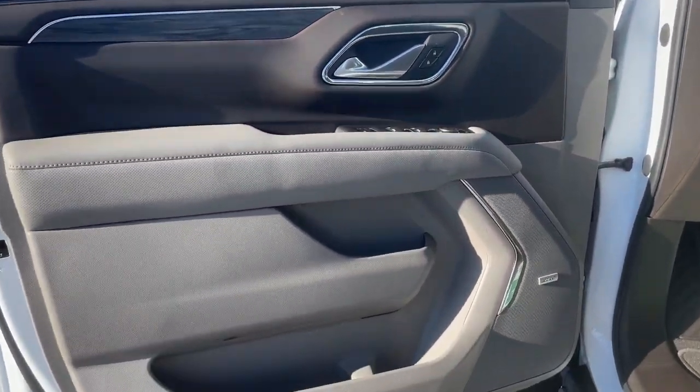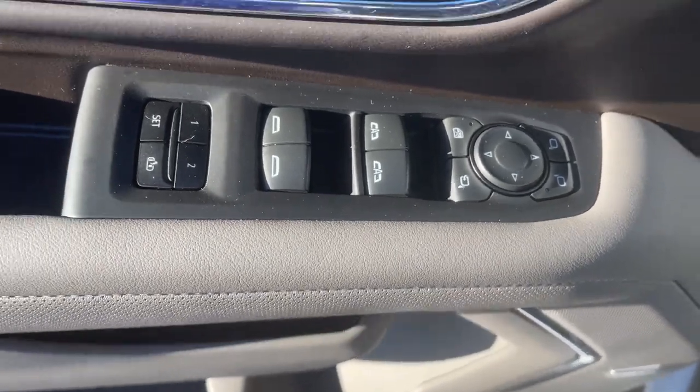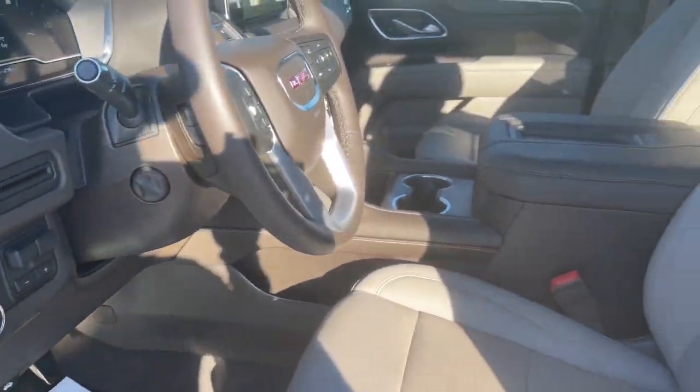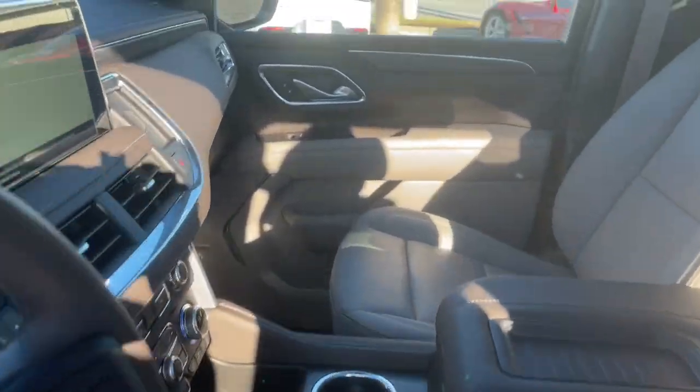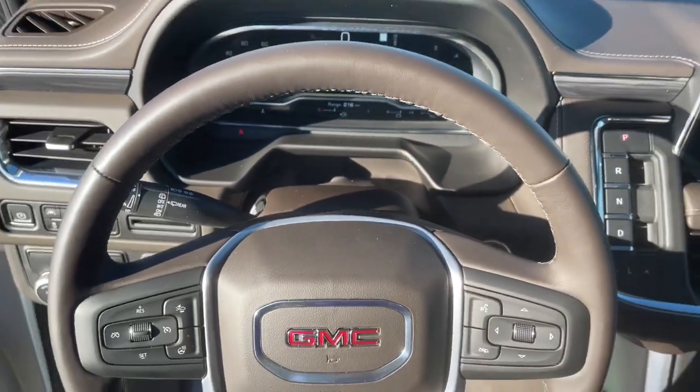for adventure. These are just some of the great options this vehicle comes with: panoramic roof, navigation system, keyless entry, heated driver's seat, hands-free liftgate, power passenger seat, lane keeping assist, heated mirrors, satellite radio, power liftgate.